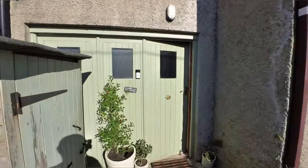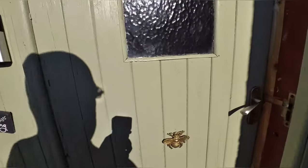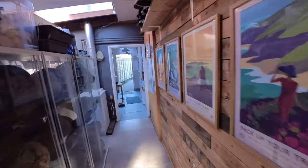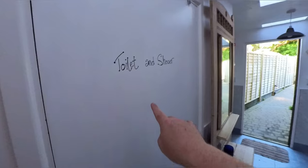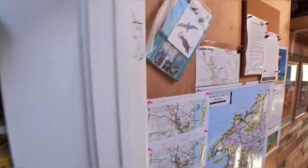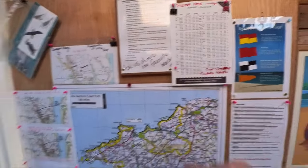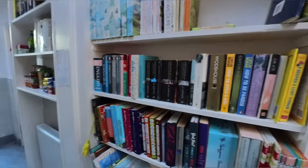So, here's the entrance for us. Ollie Tree Glamping. See that? This is our entrance. And this is the way to Bottom Sims Garden, right? So we've got a toilet and a shower by here. Loads of books of the local area, maps telling us what's in the area. The tide's going to be down the coast. Look at all the books, the books we can use.